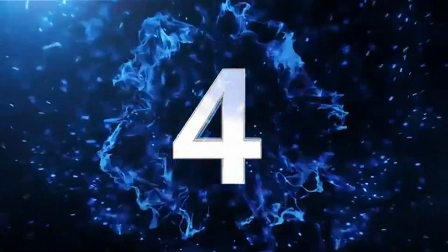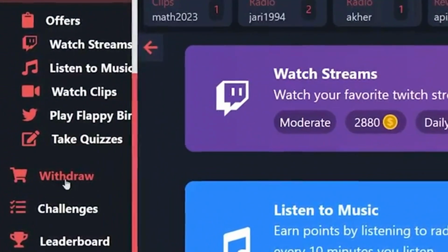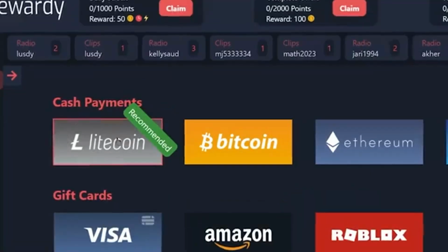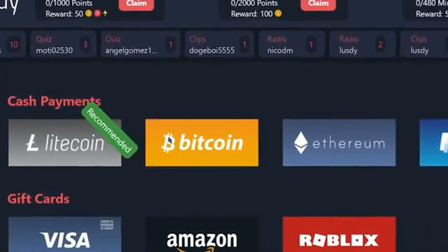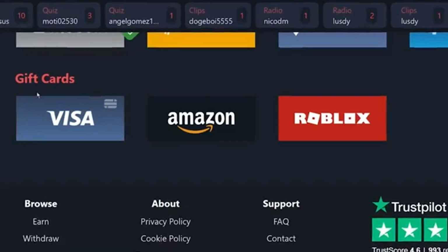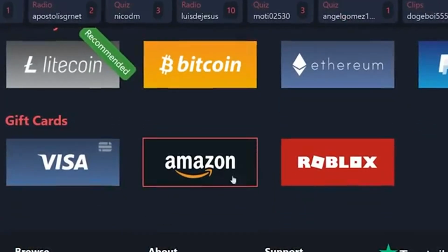Now the step number 4. To withdraw your earnings from rewardy.io, all you need to do is click where it says withdraw, and that's going to show you 2 methods to withdraw your earnings. You can either withdraw your earnings into cash using cryptocurrencies like Litecoin, Bitcoin, Ethereum, or directly through your PayPal account. Or you can withdraw your earnings in the form of gift cards like Visa gift cards, Amazon gift cards, or Roblox gift cards.